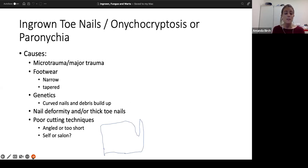It does happen a lot with nail polish. A lot of times, if you've painted a little bit over onto your skin, it can cause the skin to be stuck in there, not allowing it to be released. And then an ingrown can start to build up.